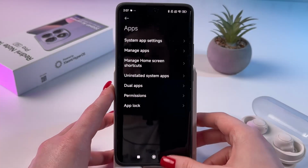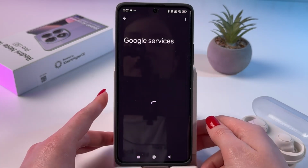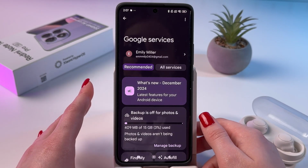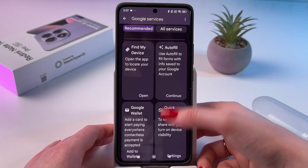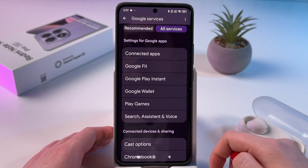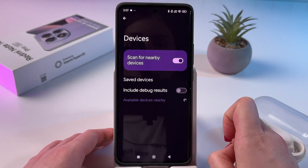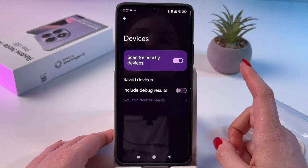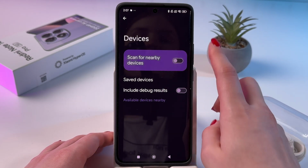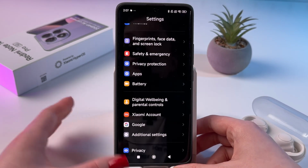Let's move on to the next thing we can do, and it is located in Google. So find your Google tab, make sure you're signed in, and after that, from recommended, switch to all services. Scroll down and find devices. So here we can also turn off scanning for nearby devices, which constantly scanning for devices and drains battery a lot.